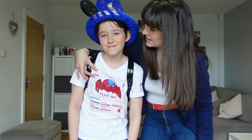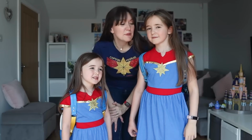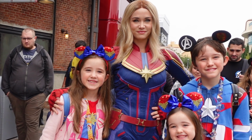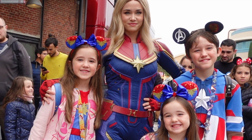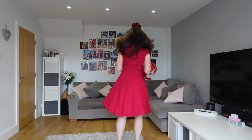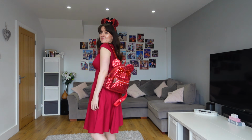So Will's going to wear his Spider-Bot t-shirt that we picked up in Disneyland Paris in Avengers Campus. The girls are going to wear their Captain Marvel dresses and ears that they wore to Avengers Campus back in October of 2022. And I am going to Disneybound as Scarlet Witch. I've got a dark, kind of a wine red, sort of a 50s style dress that I wore to the Disney event in London at the end of 2023, and some Scarlet Witch ears.